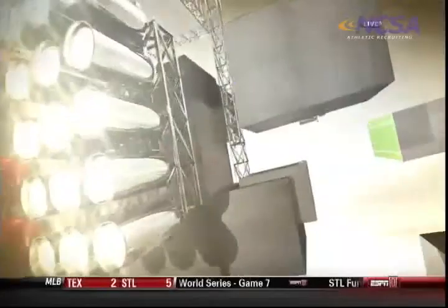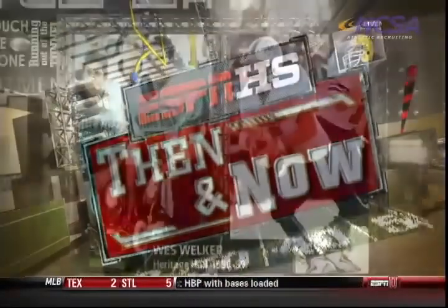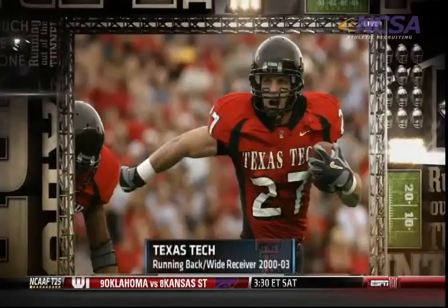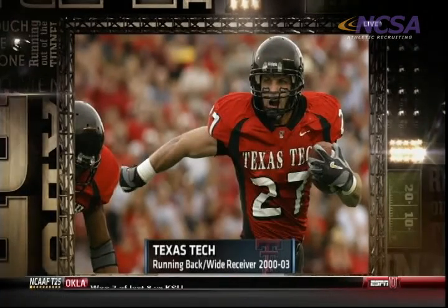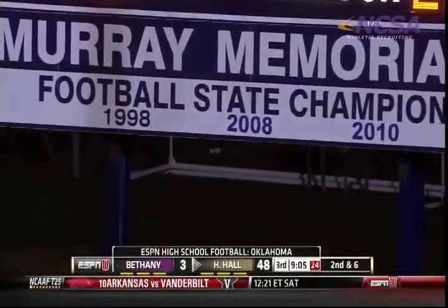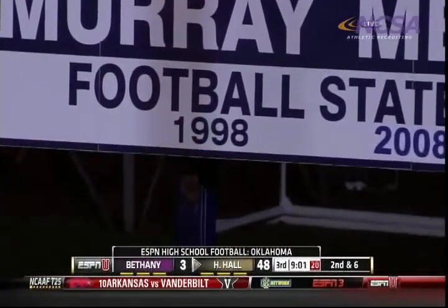Heritage Hall, you saw that one of those championships was back in 1998. Well, there is Wes Welker. Won a 2A state championship as a junior, then went on to Texas Tech. 21 touchdowns, over 3,000 yards. And now the Pro Bowler with the New England Patriots, the favorite target of Tom Brady. See how his face got meaner in each and every one of those photos? A little more determined.